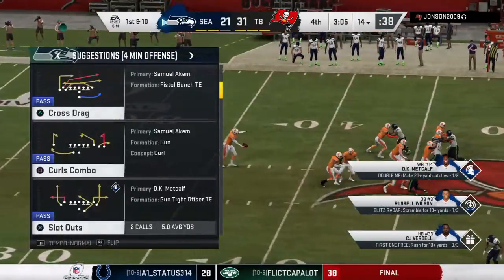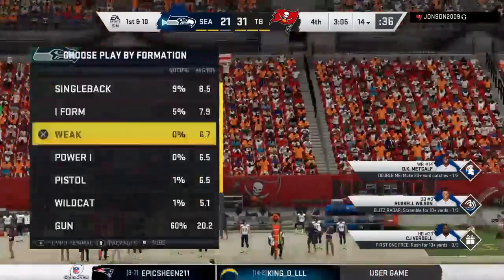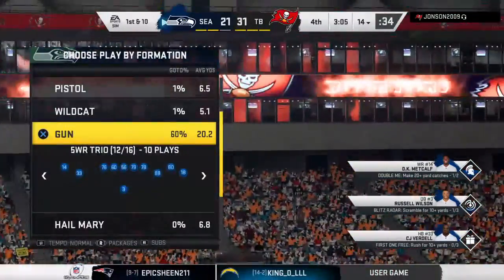Come on, baby. Let's go. First and 10 at their own 14-yard line.